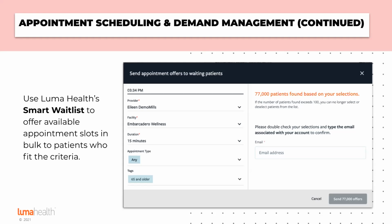In the current state, there's no stopgap to prevent accidents, if offers are sent to a large amount of patients that should not get the offer. Please note that this is not yet live, but will be released shortly. And this safeguard will only affect users sending waitlist offers to more than 100 people at a time.